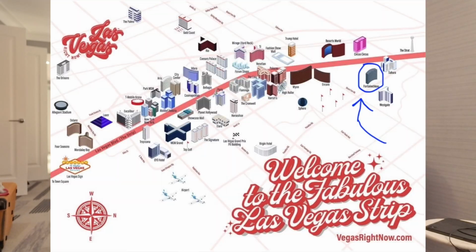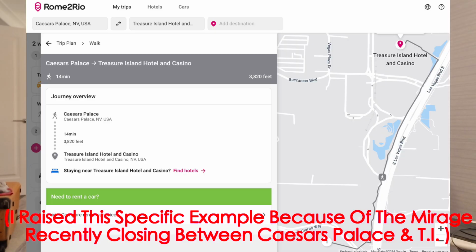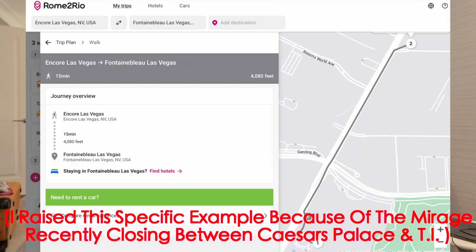I also know for a fact that a lot of people are going to gripe about the location of Fontainebleau on the North Las Vegas Strip, but honestly, for me personally, that's not an issue at all. If anything, part of the point of going to Vegas is trying new things, living a little, and part of that means getting out of your comfort zone, which also means getting around and about. In fact, the distance between Caesar's Palace and Treasure Island is remarkably similar to the distance between Encore and Fontainebleau.